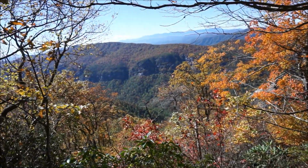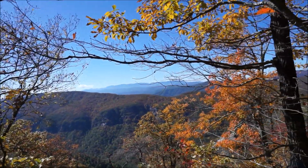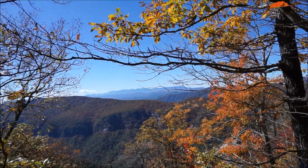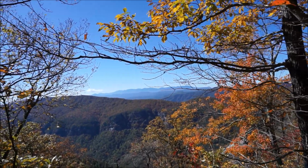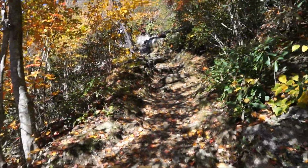Now that I'm out of breath, you guys can hear. That's the gorge, Linville Gorge. So we actually did a hike last week and went down there, and there's a trail called Sitting Bear, and that trail is incredible. And it's about probably 2.5 miles straight downhill.